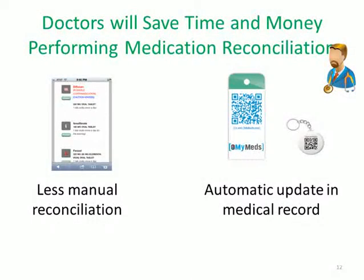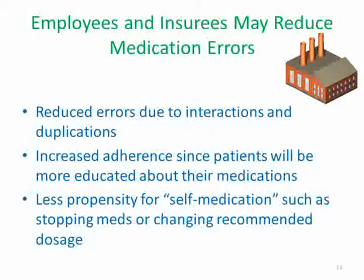When we launch the service, we plan to partner with managed care practices for a small fee per user to reduce the efforts of their staff that are spent on medication reconciliation, as well as to self-insured employers and plans, since improved medication reconciliation will reduce hospitalization and other acute costs.